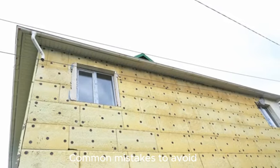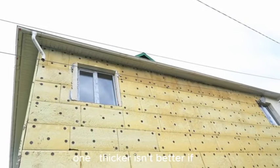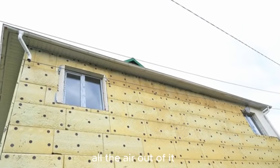Raised loft boarding systems exist specifically for this, sitting on small support legs above the insulation, so the material underneath stays uncompressed while you still get usable storage space on top. Common mistakes to avoid. Compressing the insulation is the big one. Thicker isn't better if you've squashed all the air out of it.